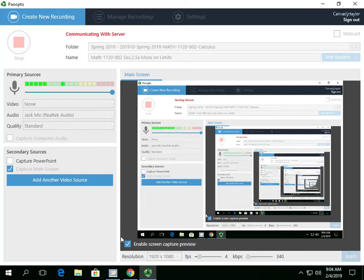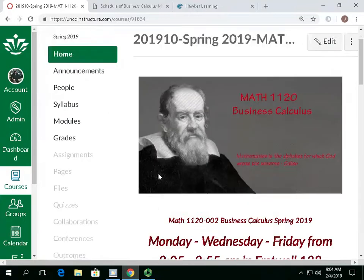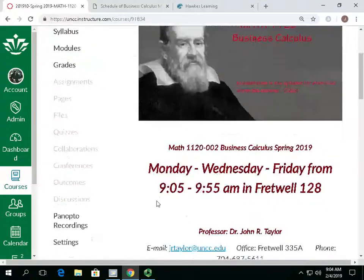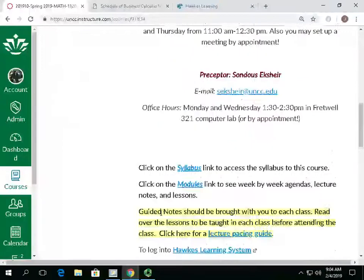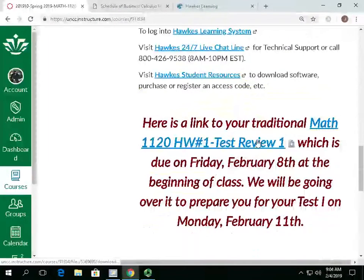Notice that we're passing out a homework set for you guys, and I want to remind you of something. You guys have asked me about it, and I set up something for you, and here it is. This is your home page, but remember to scroll down because that's where all the important information is. And here's our pacing guide, and here is the actual link to what I'm passing out to you guys. So I'm actually giving you guys a gift by printing it out for you and billing the math department for it.